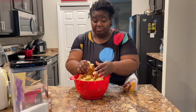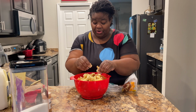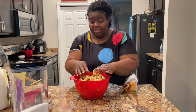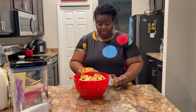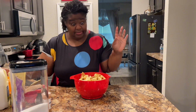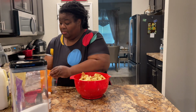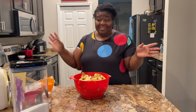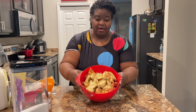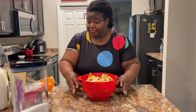My mom did not measure when she cooked, and her aunt, which was her mother / aunt because she raised her, she was the same. She didn't measure when she cooked. She used to make the bomb homemade cakes without measuring. How she did that, who knows? I have no idea. I'm sure some of y'all grandparents, if they still living, they don't measure when they cook as well.